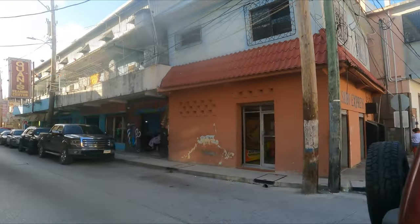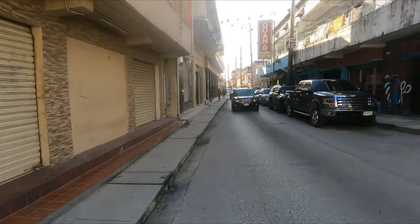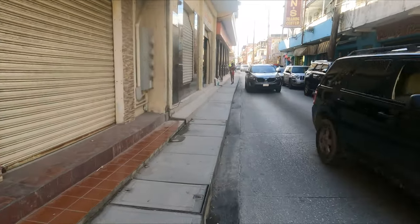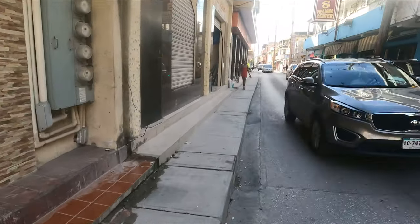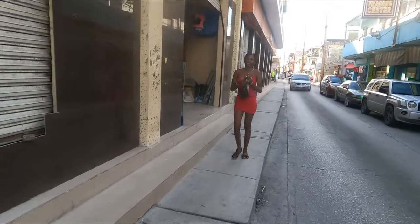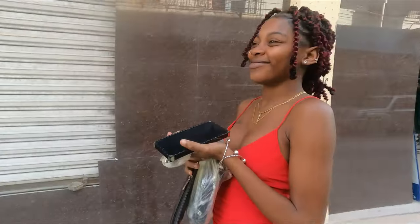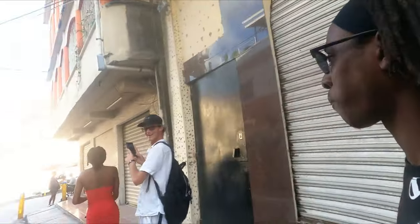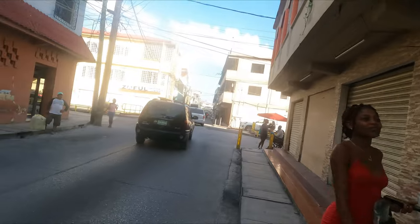So here is the famous Jaysha coming, heading down our way. The famous Jaysha. We love her. Guys, you gotta keep up with Jaysha's World and Jaysha's vlog. Hey, what's up, Jaysha? The famous Jaysha. So where are we heading, Jaysha?